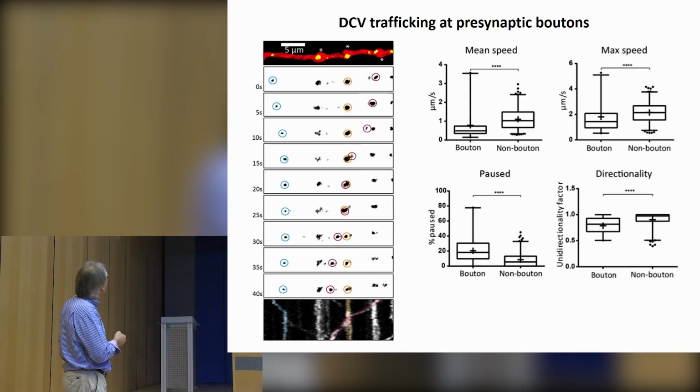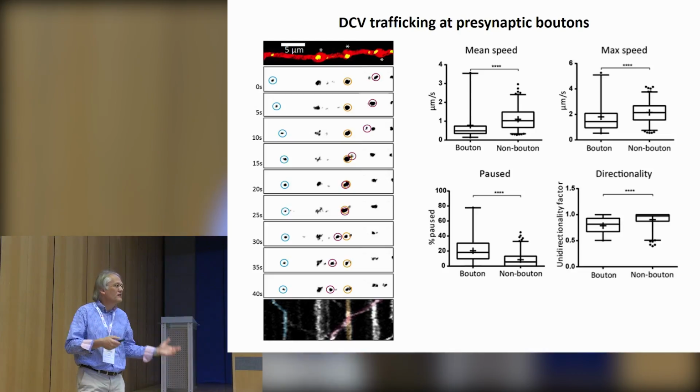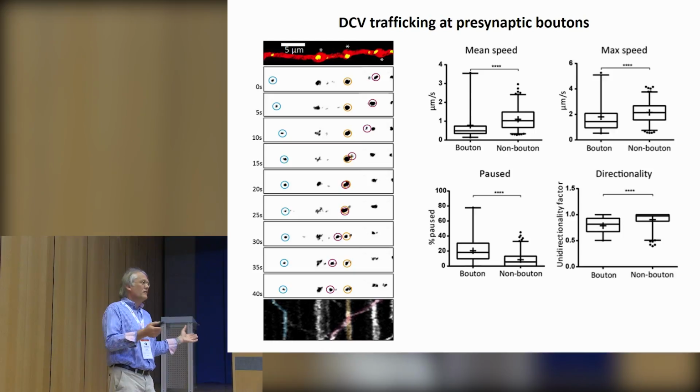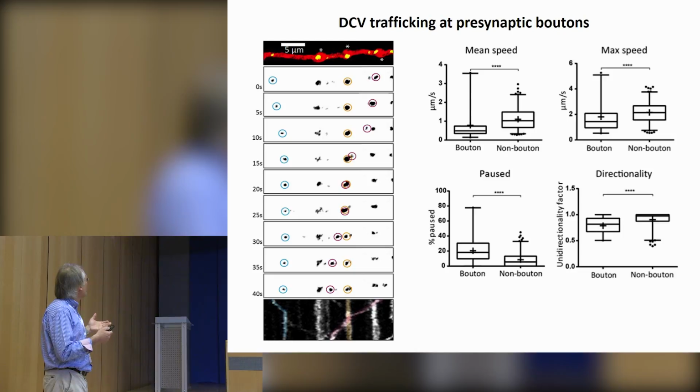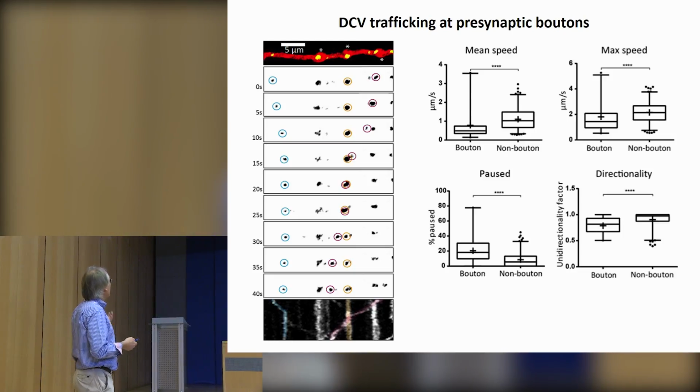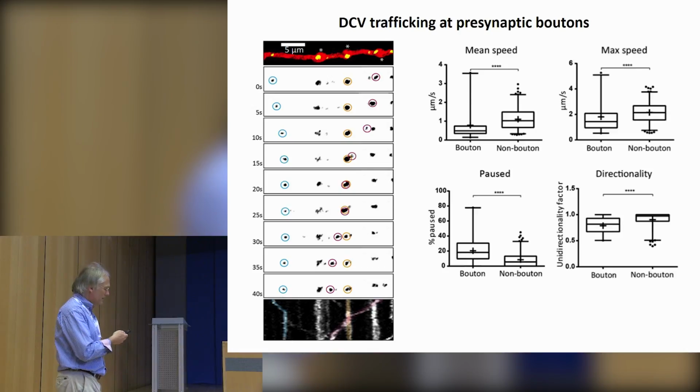And so we could then identify speed separately, externally to boutons and internally to boutons, and not too surprising, the speed was slower inside the boutons. Max speed was also different. And the pausing fraction, of course, was higher inside the bouton because you would have to surmise that in the bouton, which is the preferred site of release of dense core vesicle content, you have to have some mechanisms that interact in order to dock these vesicles and make them fuse and release their content.